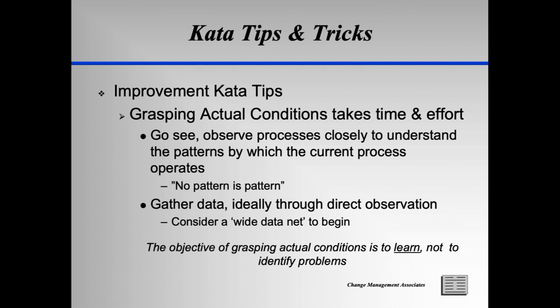We see this often on-site practicing the improvement kata, but also sometimes in the University of Michigan workshop simulation. One example of the difficulty of this is what I call no pattern is pattern. Learners will come back from the focus process, the process that they are working to improve, frustrated. I can't get good process times. They are all over the place, they might say.